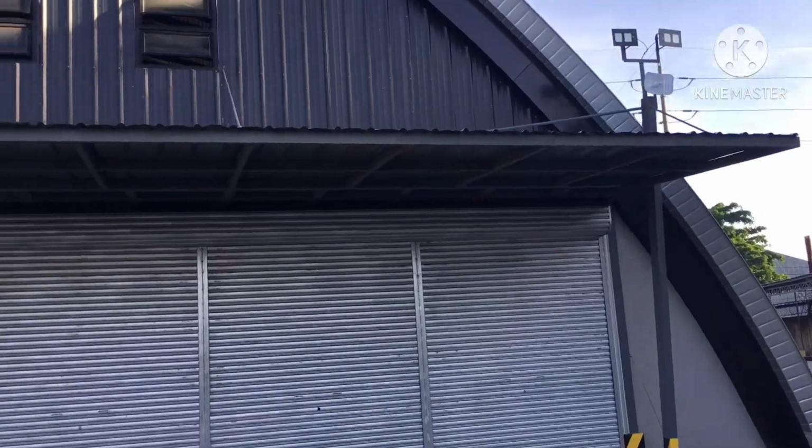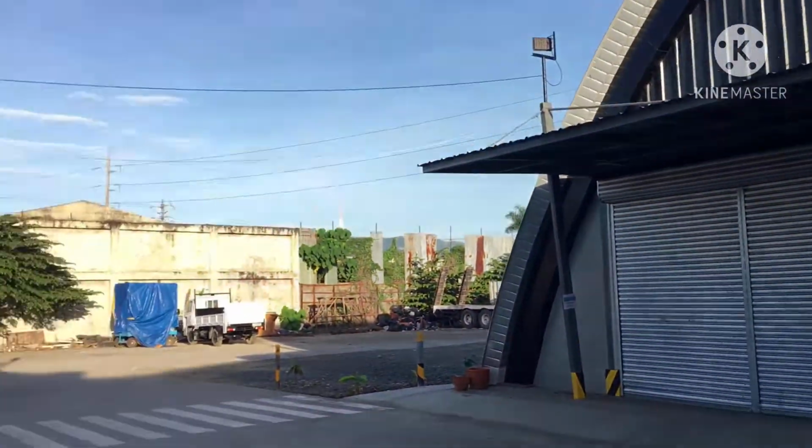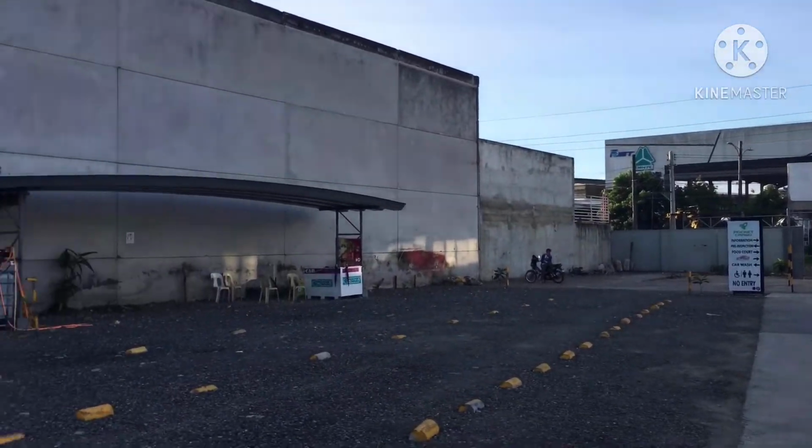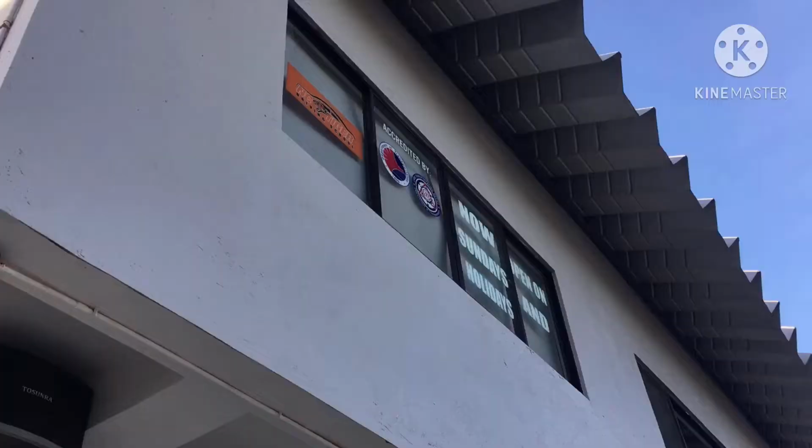Hi everyone, it's 6 a.m. and I am here at Rocket Cargo Emission Testing Center. It's one of an LTO accredited emission testing center for private motor vehicle inspection center.